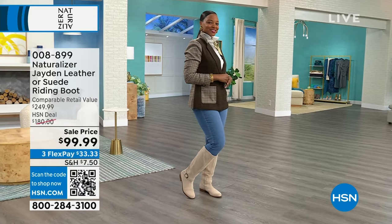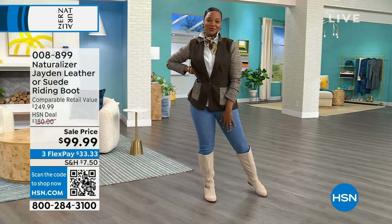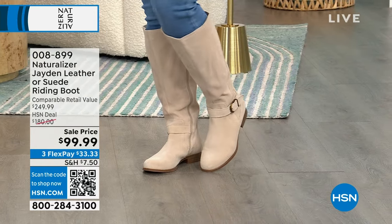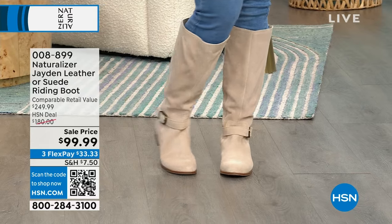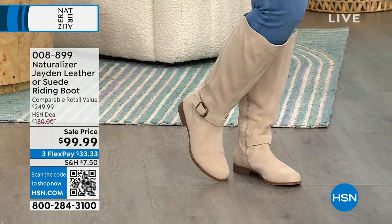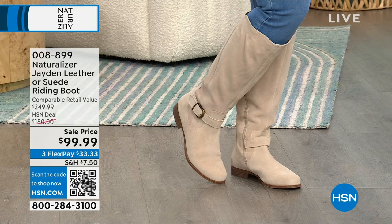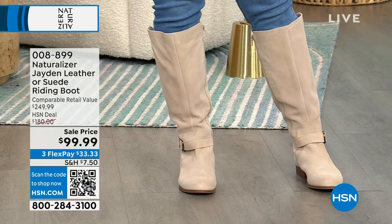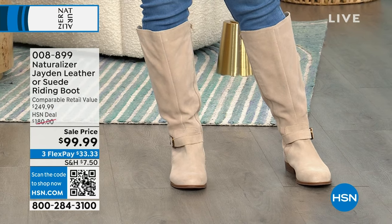Also, beautiful Nicole is showing off the Jaden. This is genuine leather. Huge savings. Buy now, wear now. But here's the big news on this. You're saving $150 off of retail. Believe it or not, that's not the big news. The big news is wide calf or regular calf.